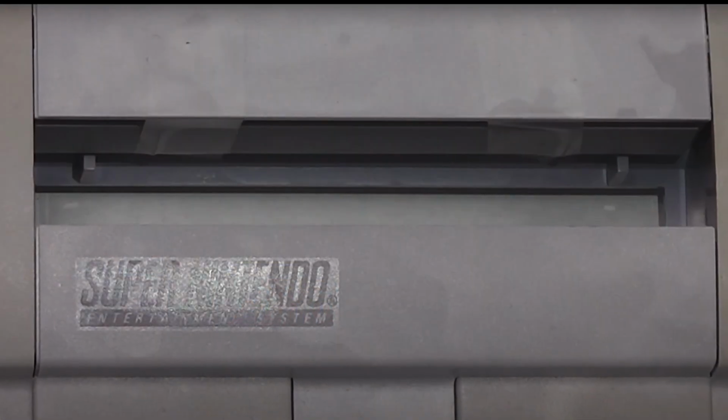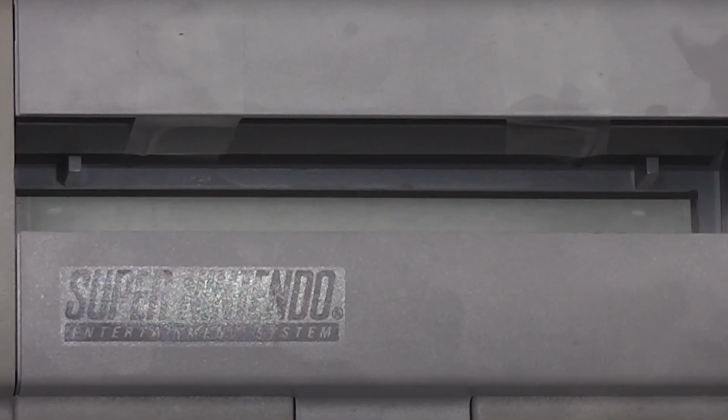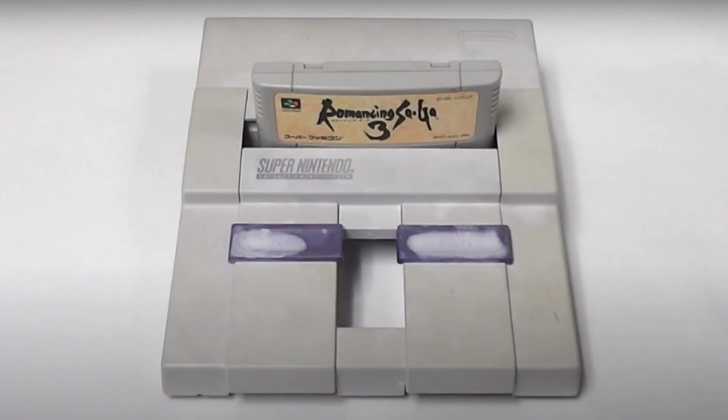There are these non-essential plastic pegs or tabs on the inside of the American Super Nintendo case, and you can easily remove them. The OG method is by using needle-nose pliers to wiggle the little tabs left and right on the inside of the Super Nintendo cartridge slot until they snap off. And that's what I did back in the day.